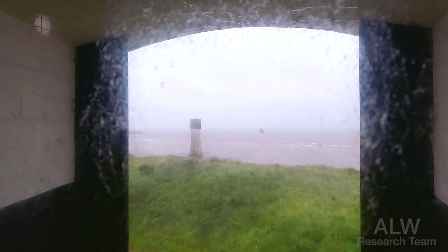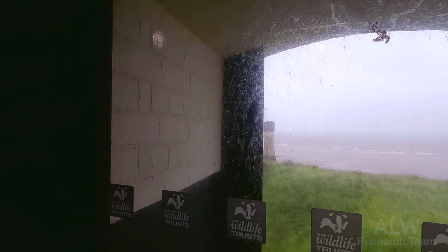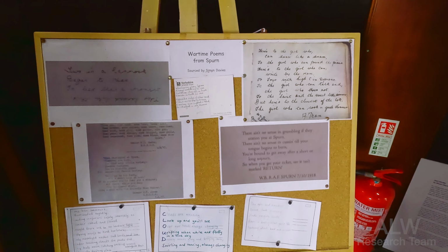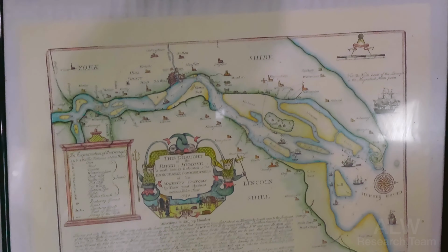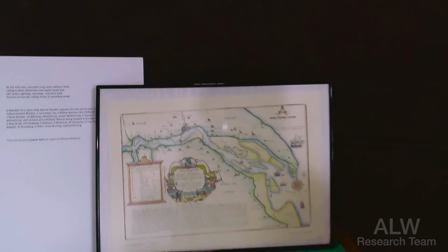point. During the Second World War, that stored explosives, and the top was removed and replaced with a water tank. Wartime poems from Spurn. If you want to read those, pause now. Various banks and sands in the Humber estuary. Various information here.